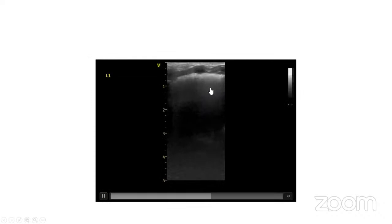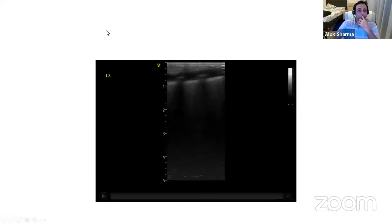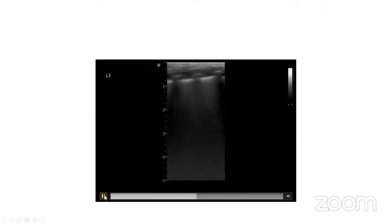Here also on the left side, sometimes it's easy, sometimes it's difficult because of the cardiac shadow, but I couldn't see any A lines here as well. The pleura is slightly thick and sliding. And I went to L2. Again, I can see compact B lines. No A lines at all. And L3, if you remember that view, it was showing mainly A profile. Now it's B profile. So the score here was 11.